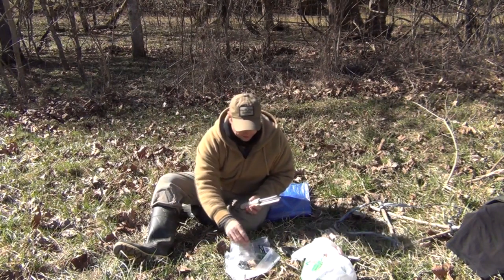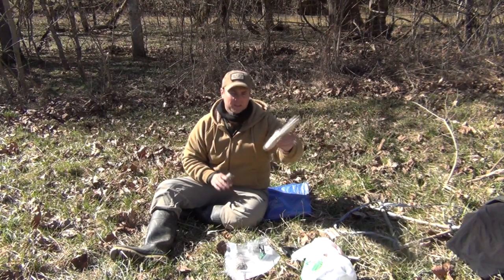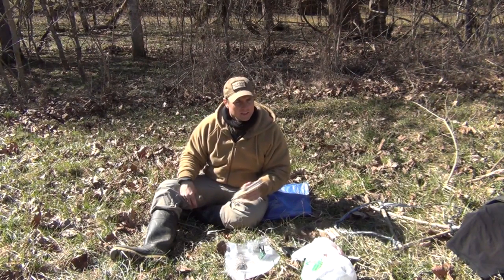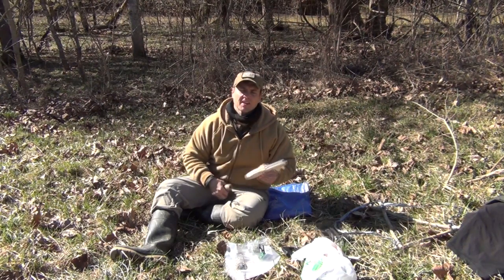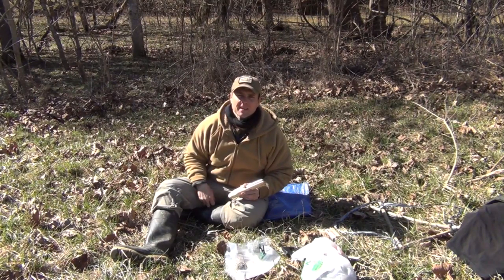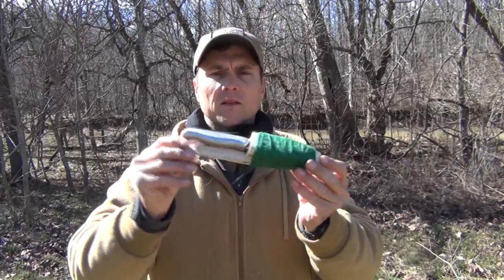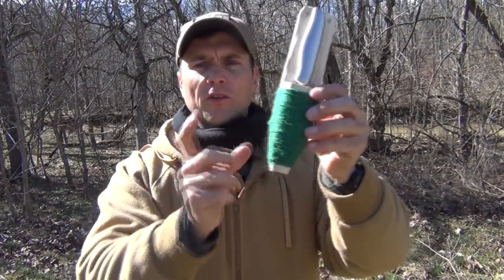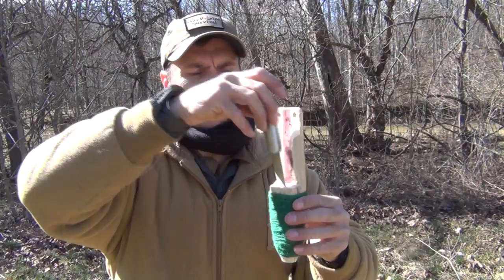Alright, so how are we going to do this? Well, I could just duct tape this, but I'd like to kind of keep it looking a little bit rustic. So what we're going to try to do is wrap this with some of our twine and see if we can't hold it together like that. So here's our knife sheath held together. Used our green twine there. Looks pretty good. And the knife fits inside.